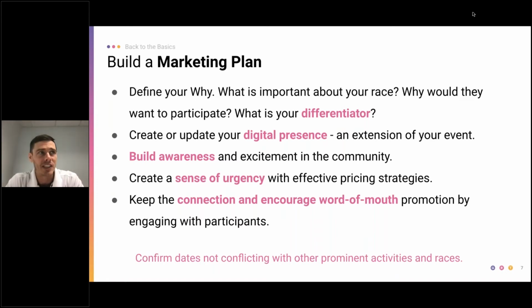One of the hardest things to do from a marketing standpoint is attribution: how do you know that people are talking about your event? So we know through referrals, but we also know that many of the people that come to your event are encouraged by word of mouth.